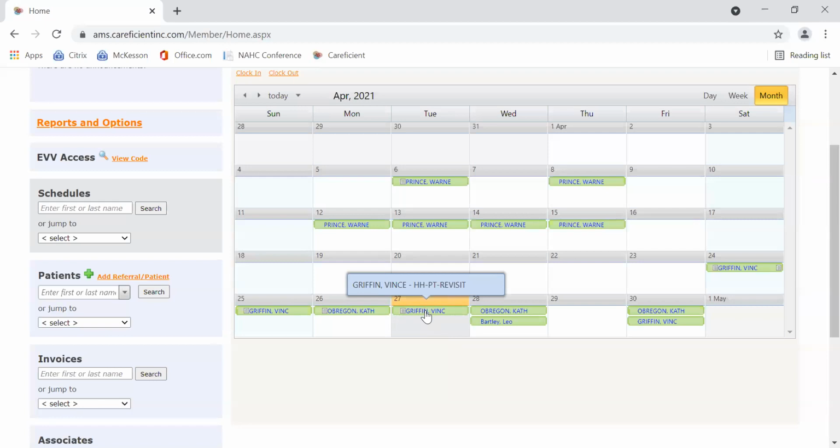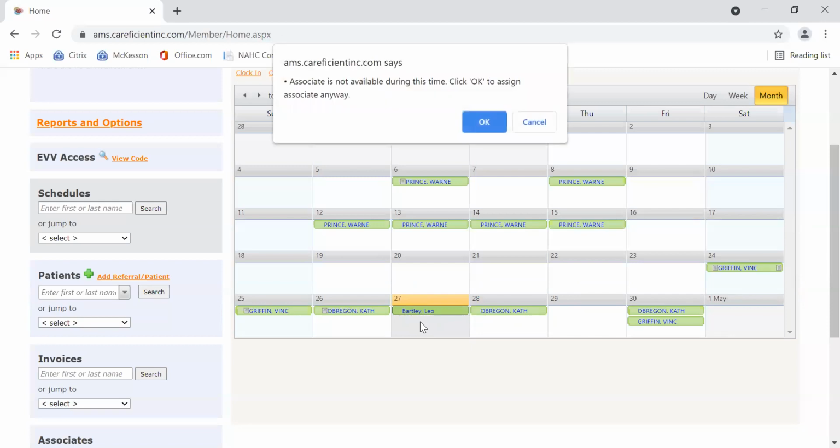Here's the situation. If you have opened a visit, in this case, you can see this little open service note, you cannot move it, because you've opened a service note. Let's use Bartley, because today is the 28th. Bartley was moved. That one we actually saw yesterday. Can you move that? You just click it and drag it over.